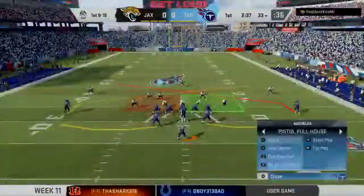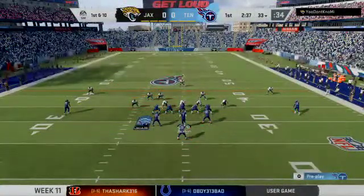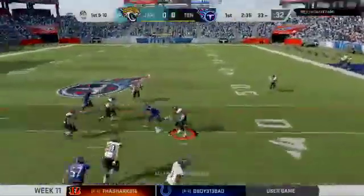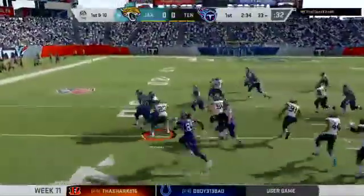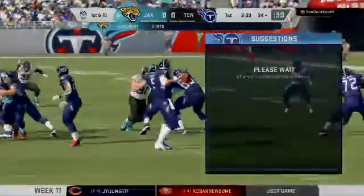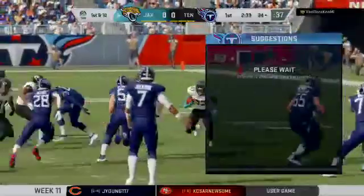The Titans offense set to begin the drive. And to be frank, they're just in a tough spot. It's only November, already eliminated from play. He rifles one that's intercepted. Picked off at the 40. And the return will be stopped at the 34-yard line.